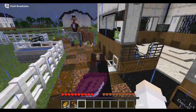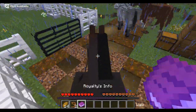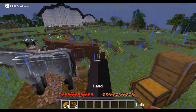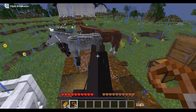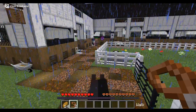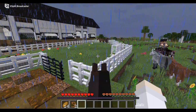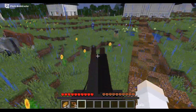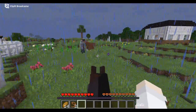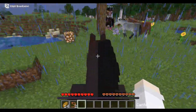Oh, I didn't realize you brought her. I cantered her over. Oh my god. The barn is slowly filling up with babies. Are you sure you want to lead two possibly untrained horses? Let's go. Well, I kind of want to run away, so I'm gonna go. Okay. Bye.